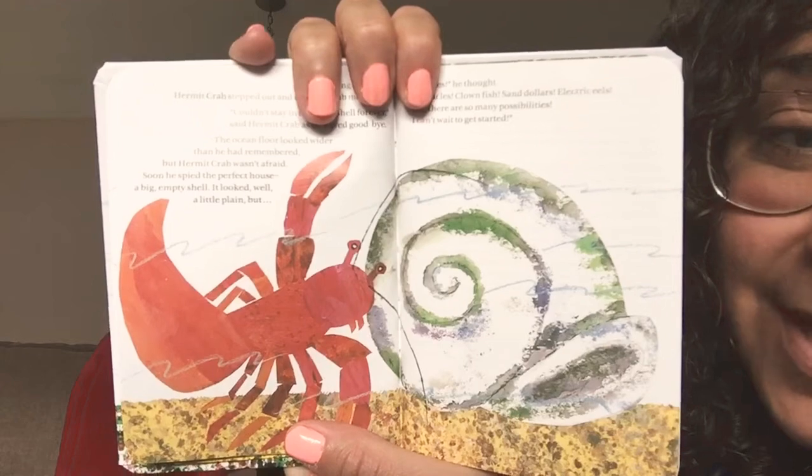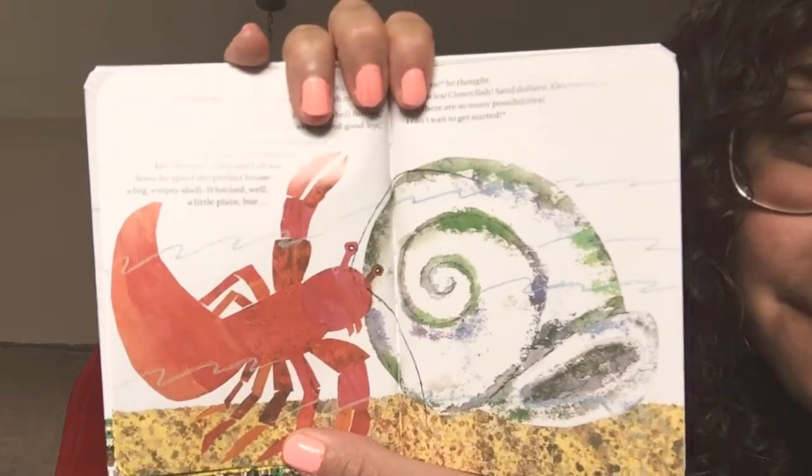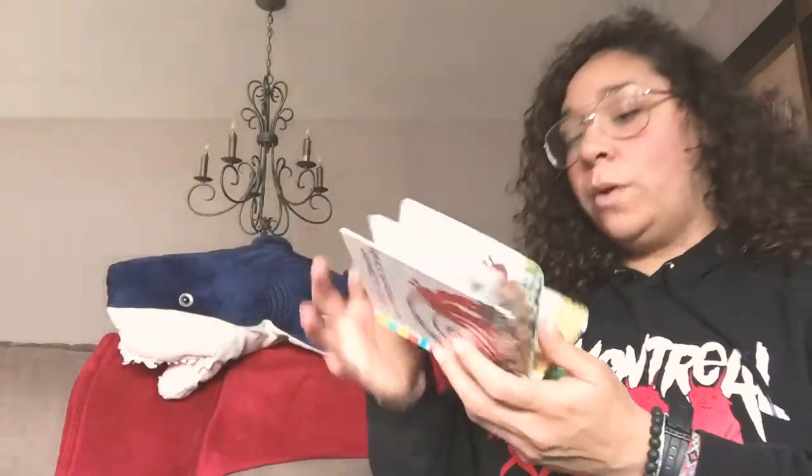He's ready to redecorate his house. What a fun little story with all sorts of different sea creatures in there. And I love the sea. That's where Mark comes from. So it's a really big part of us.